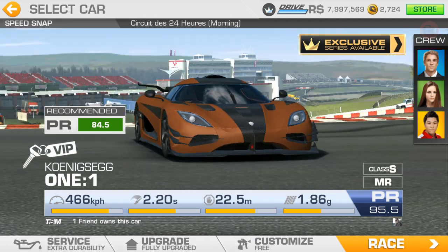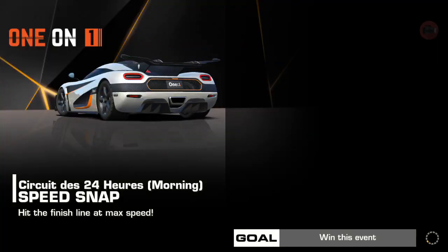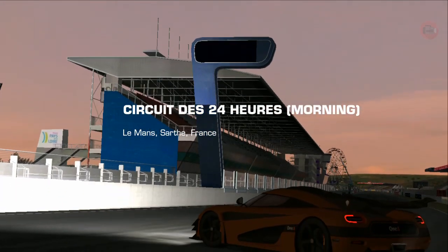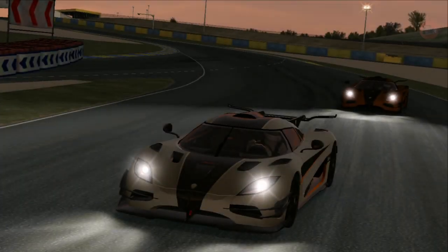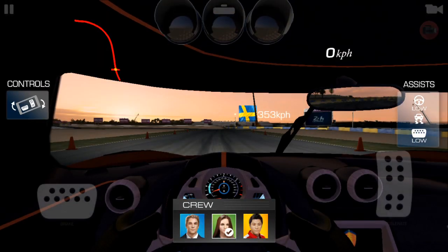Alright, pretty much simple, as usual. So far so good. So let's go for this. It's going to be a speed snap on the 24 Hours circuit. That's pretty awesome. I love the 24 Hours, as you guys are aware. You can hear that roaring sound. Alright, cockpit view.